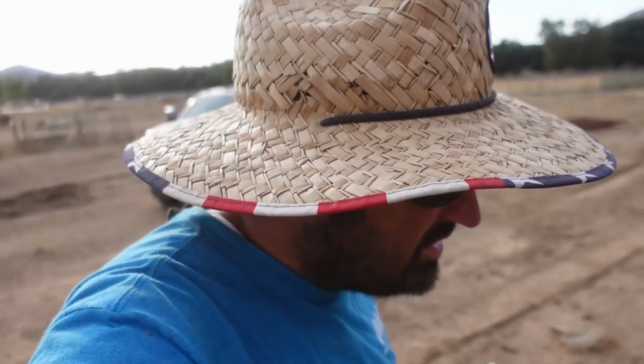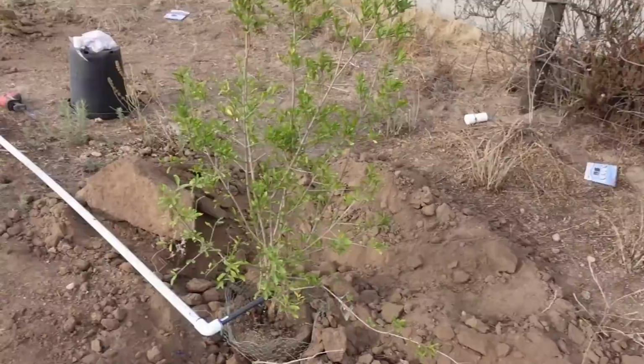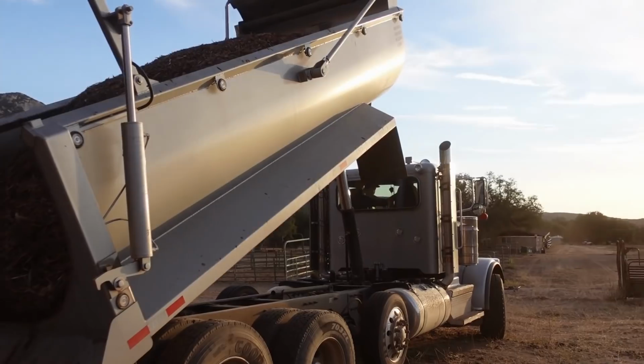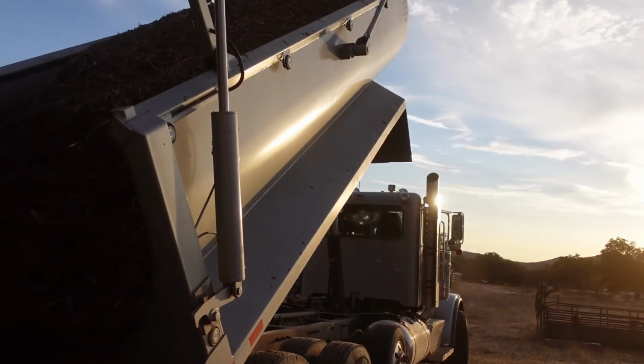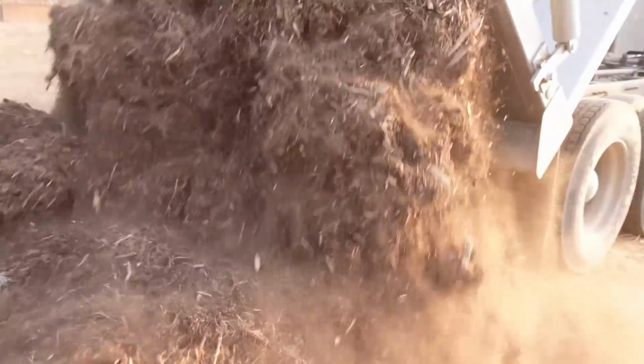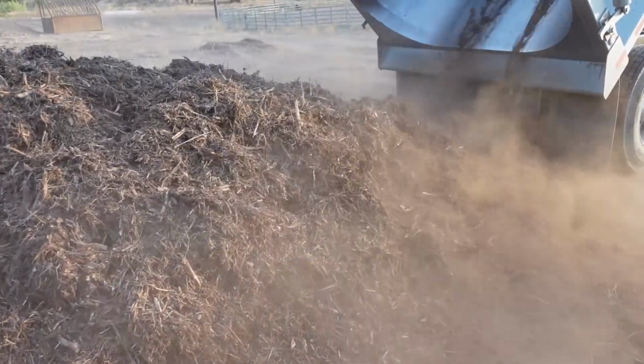So we're gonna see how this goes. Gonna adjust them all. Oh, you can see the pipe getting heavier. There it goes, squirty squirt. All right, let's see what this stuff looks like. Doesn't look bad. Nice.